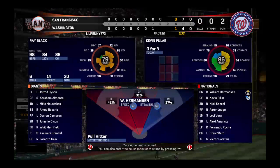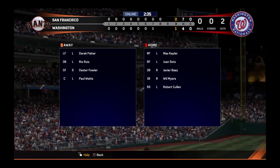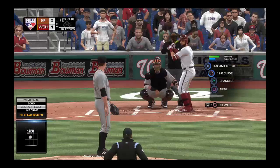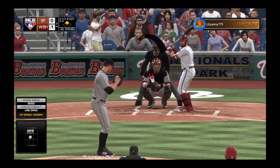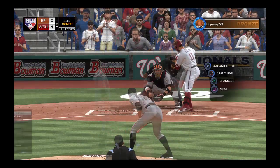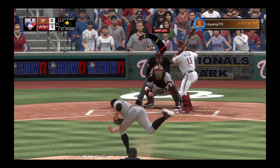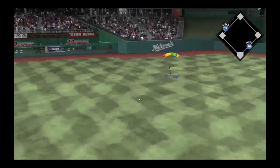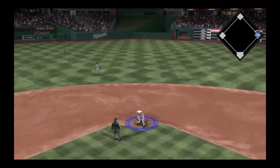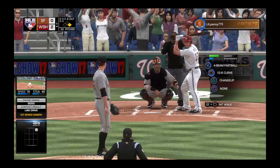Coming to the plate now, next for the Nationals, center fielder Kevin Pillar. And a fastball misses here to start the at-bat. It's 1-0. Looking to keep this a 1-run game. The pitch. That's in there. Base hit. Hermanson rounds third and is digging for the plate. And a very important insurance run comes across to score from second. It's a 2-0 ball game.